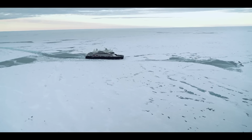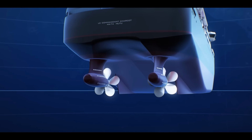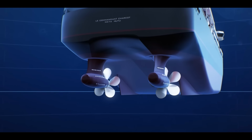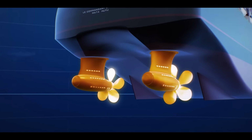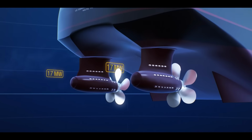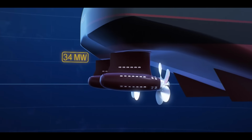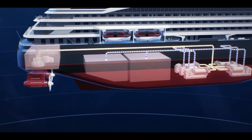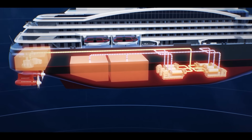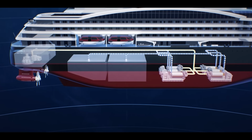To propel a 30,000-ton vessel through the icy waters, Commandant Charcot's 2 azipods were outfitted with extraordinary power. Each azipod boasts a staggering 17 megawatts, resulting in a total of 34 megawatts of power. These 2 azipods are electric motors fueled by a genuine onboard power plant. This intricate machinery is fitted with the latest and greatest technology.